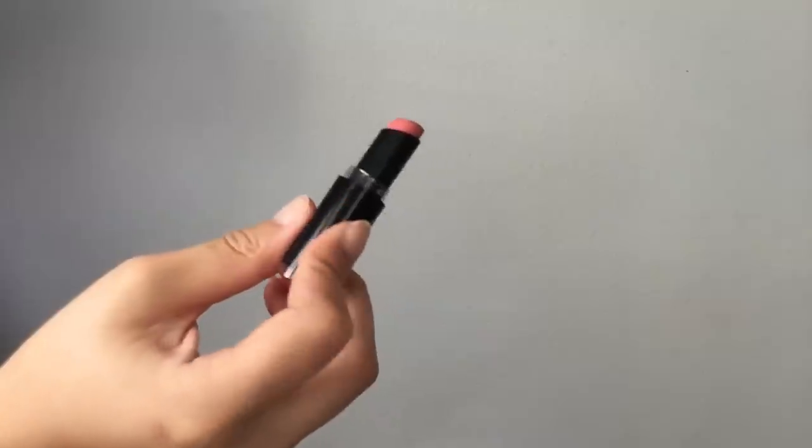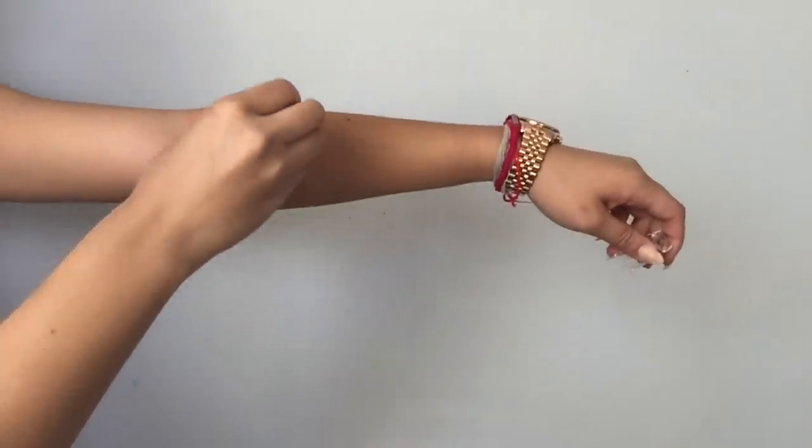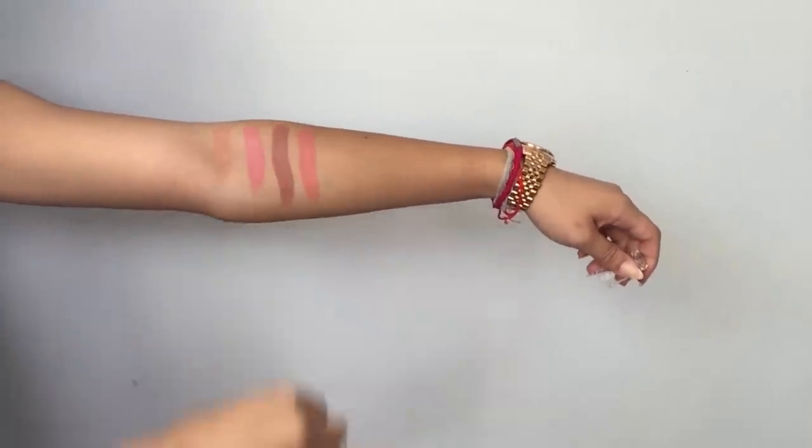This one is my new favorite. It's Just Peachy 903C, and it is the perfect orangey pink. And I never really thought that I would like this color, but it's just so unique and perfect for my skin tone that I can't get enough of it. It's perfect. I love it.